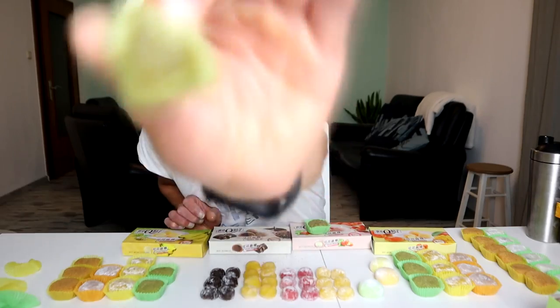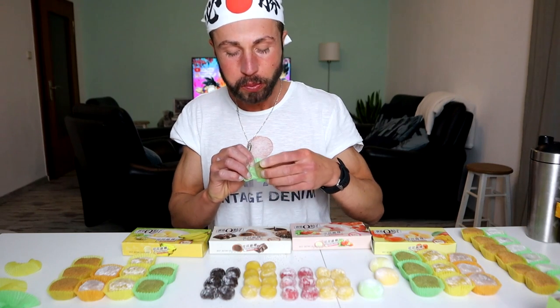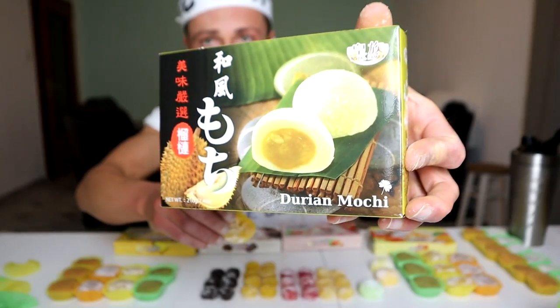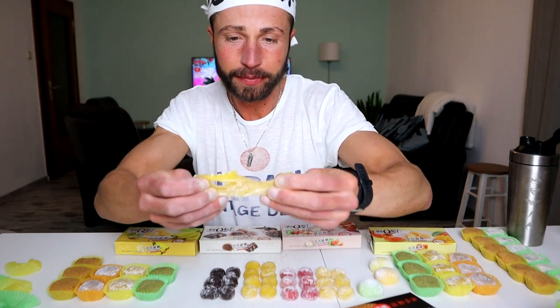And then we come to the durian. Damn, the peanut butter is so delicious. Yeah. Let's kill these first. Way too sweet. Oh wow. I'm super scared, guys, no joke.